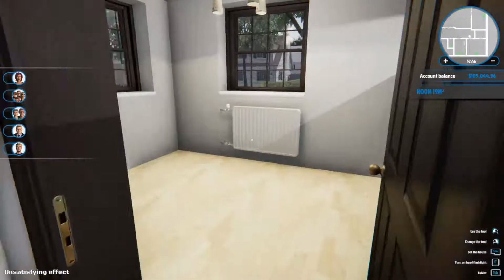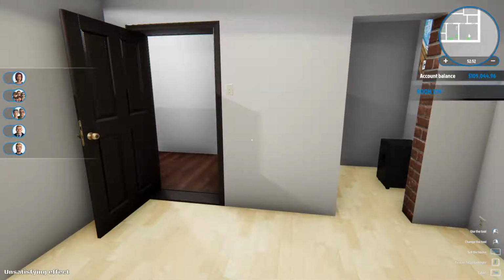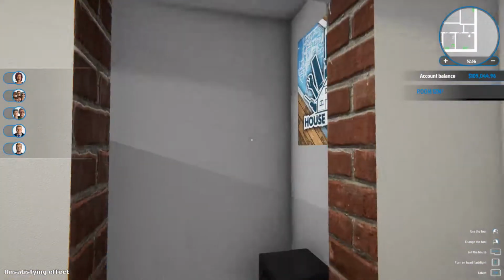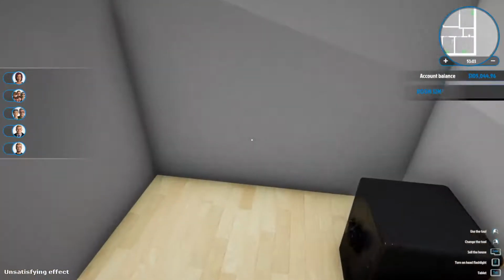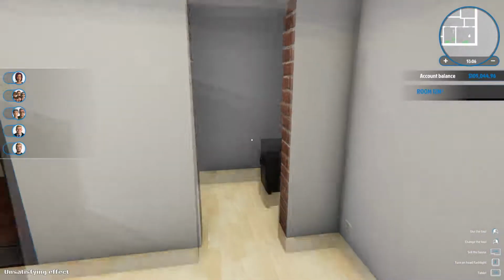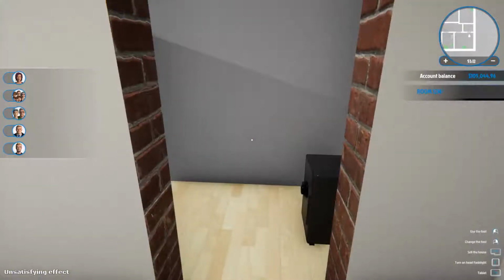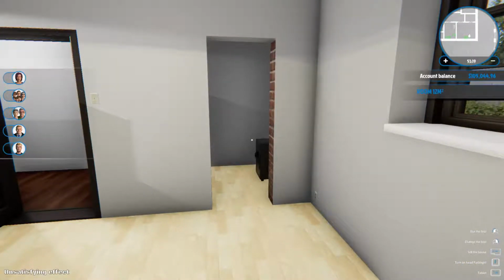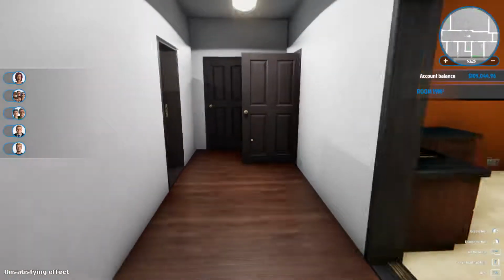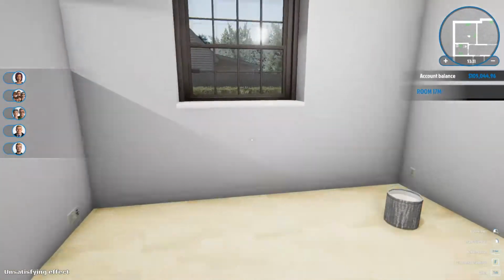So maybe I should make this a bedroom. This was a secret hidden room, by the way. I want to keep this hidden room. I can't hide it in any way without putting a wall up. I don't want to do that. So, could extend this room out that way. Well, anywho, make this the kiddies' room.